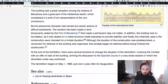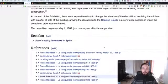Metal structure made expressly to provide stability, and finally the materials used in the construction were intended for a limited duration. Although the duration of the construction was predetermined, a movement for the defense of the building was organized that already began its defense before being finished the construction. At the end of the exhibition, there were several tensions to change the situation of the demolition, involving the minister with an offer of sale of the building, arriving the discussion to the Spanish courts in a very tense session in which the demolition order was confirmed.